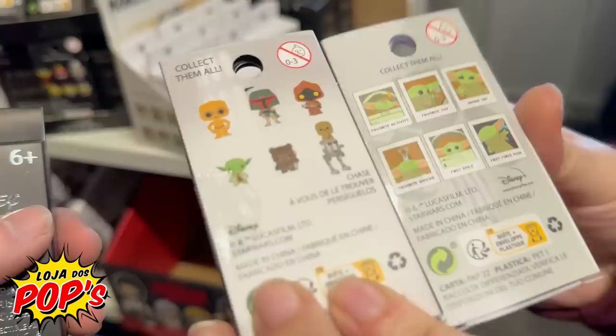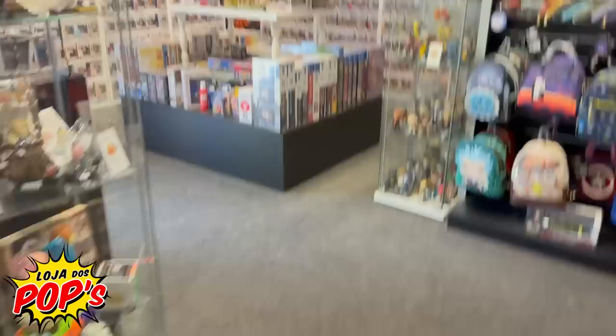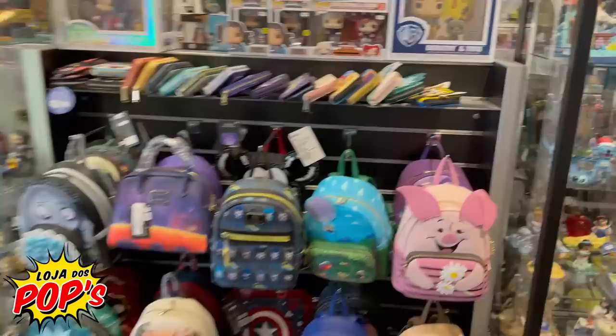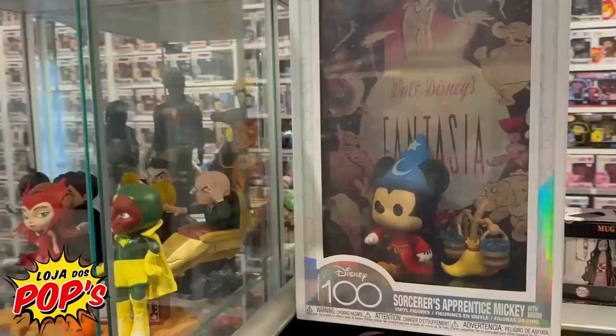Those are cute. I'm a little upset that the Mandalorian only has the child. Children. Yeah. The disrespect. That's a little bit of a bummer, because if you guys saw the Mandalorian, you might have seen other characters in the show. Right here, they have a really nice Loungefly display. And then they have this fantastic movie poster of Dorothy and Toto. Happens to be Diamond from The Wizard of Oz. And they also have this really cool Sorcerer's Apprentice Mickey with the broom. Man, that thing is massive.